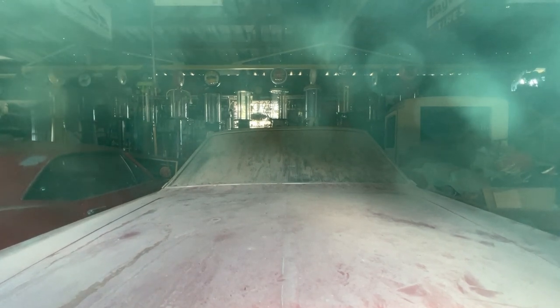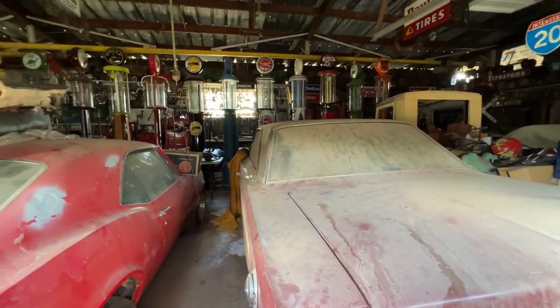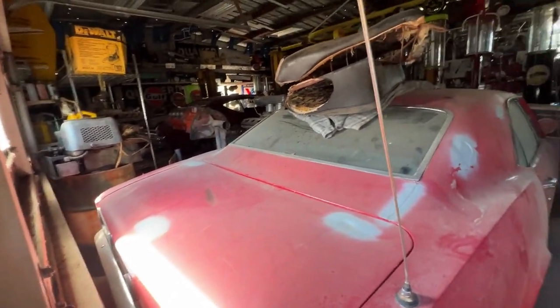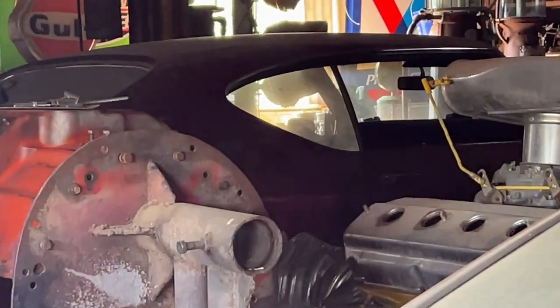What's this? That's a red 68 Camaro. This over here is a GTX. That's what it says, a GTX. Plymouth GTX. Let's see. That says it over there. Definitely don't want to lose my phone in here. I'll never get it back. So yeah, the Camaro. There's something else over there too. I don't know what that is.